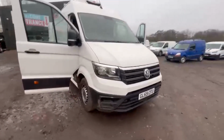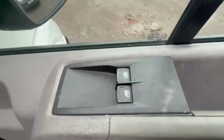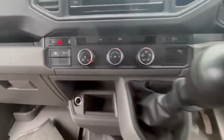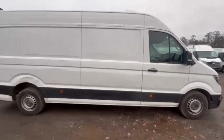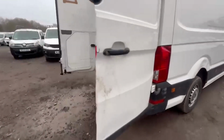Model: 69 plate Volkswagen Crafter County Route 35 fridge van, Startline 2.0 TDI, MOT'd, VAT inclusive bargain. Body: white, fridge. Mileage: 143,993. MOT: the 12th of November 2025. Engine: 1968 cc 2.0 TDI 140 PS, EU6. Transmission: 6-speed manual, front-wheel drive.